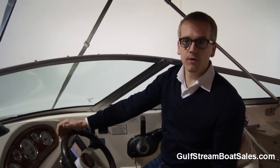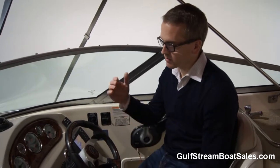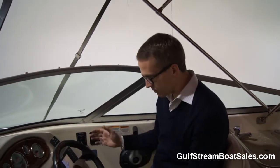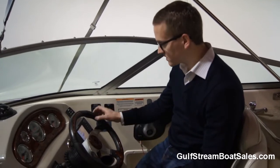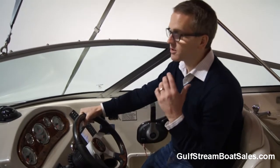I'm really familiar with the Rinker boats because we actually have one ourselves. We've got a 26-foot cuddy, which is the model just slightly smaller than this one. It's fitted with the same engine. It's got that Mercruiser 496 Mag engine, and all the controls and gauges and everything like that's virtually the same as on this boat. So I know it really well from personal experience, and it's an absolutely fantastic boat.